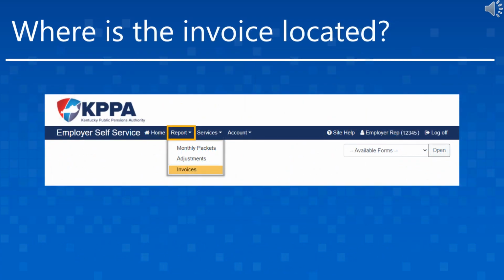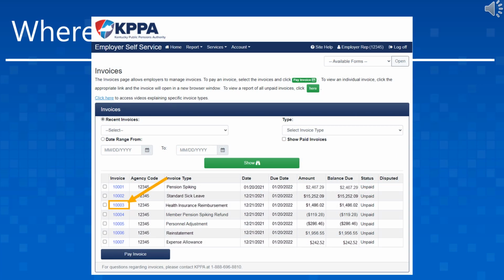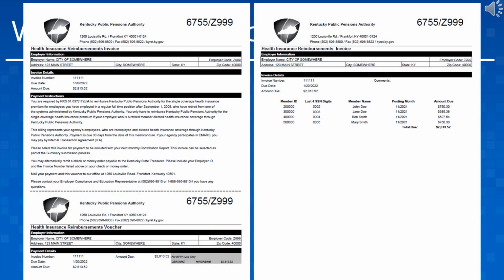The Health Insurance Reimbursement Invoice is available in the Invoice module of the Report tab in Employer Self-Service. To view the invoice, click the Invoice Number hyperlink. This multi-page invoice contains the invoice information, billing voucher, and invoice details. The invoice may contain a single individual or multiple returning retirees, depending upon the rehires of each agency.